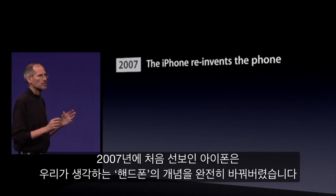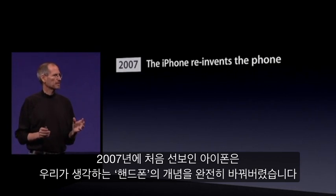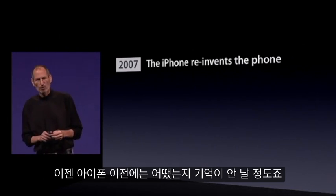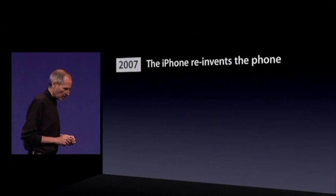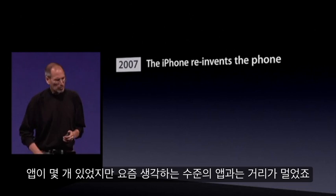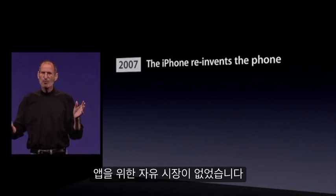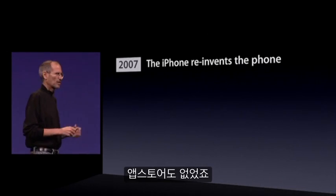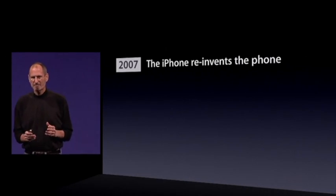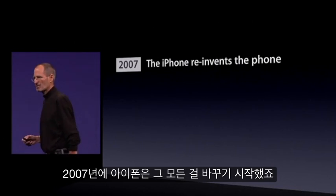In 2007, iPhone reinvented what we think of as a phone. It's hard to remember what it was like before iPhone. Carriers controlled what was on the phone. There were a few apps, but nothing like we think about apps today. There was no free market for apps. There was no app store. It was really different before the iPhone. And the iPhone started to change all of that in 2007.